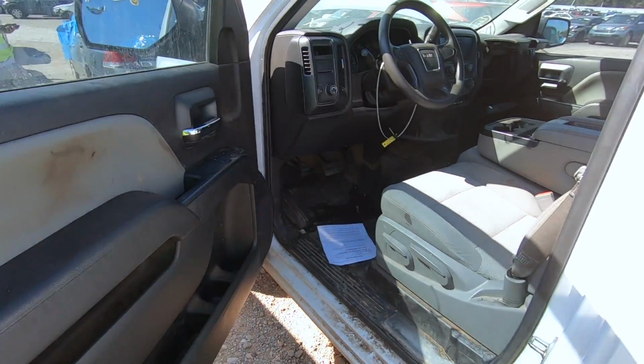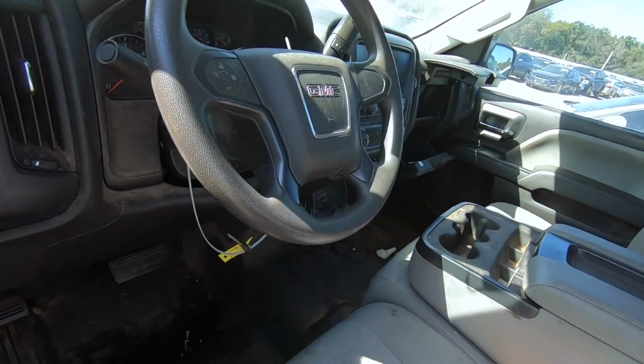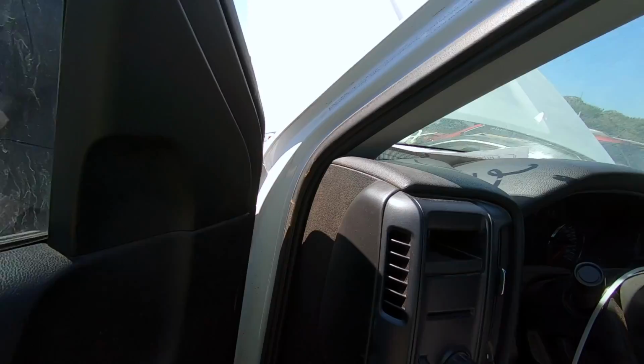Definitely needs a new bed. We need to pick this up. This needs to stay in the windshield. Don't want that falling on the floor there.